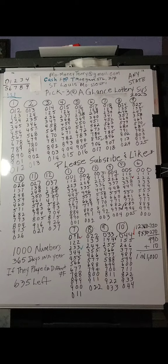What we have here today is finding patterns on these 4 strategies that I have with the Pick-3 at a glance strategy. So this is strategy number 1, which is the master sheet. What I did with the master sheet is I took all 1,000 numbers. I took 22 of those 1,000 numbers, did the 1-1 rundown on those 22 numbers, and I came up with all 1,000 numbers and their possible combinations, all at a glance.